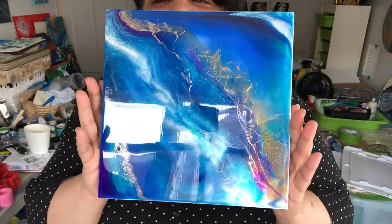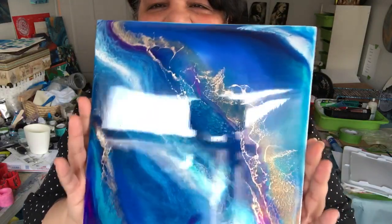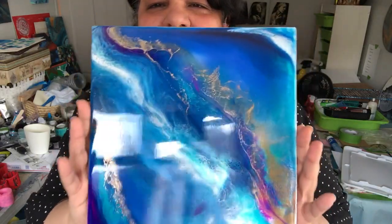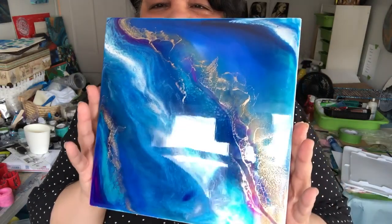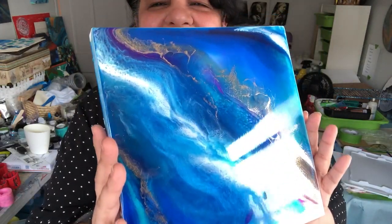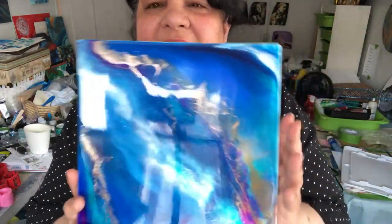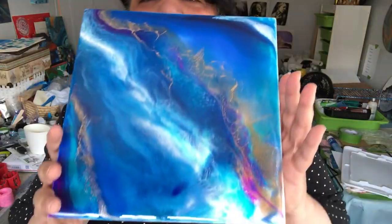The other one is a resin piece, and it has this gold flash to it. It's really beautiful. It reminds me of the sky and the sunrise. And then I'll paint the sides. I usually wait till I sell the piece and then I paint the sides and I spray paint the back.